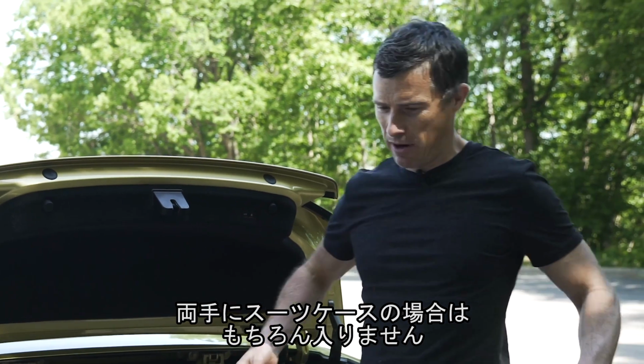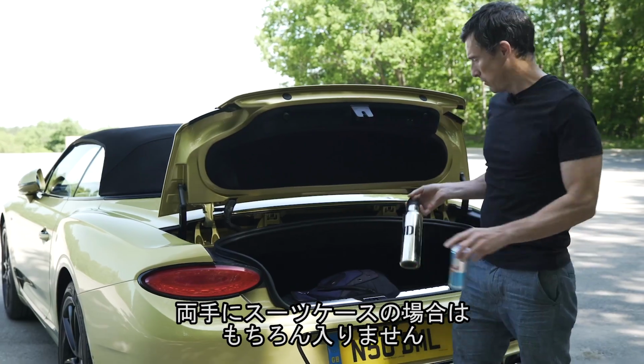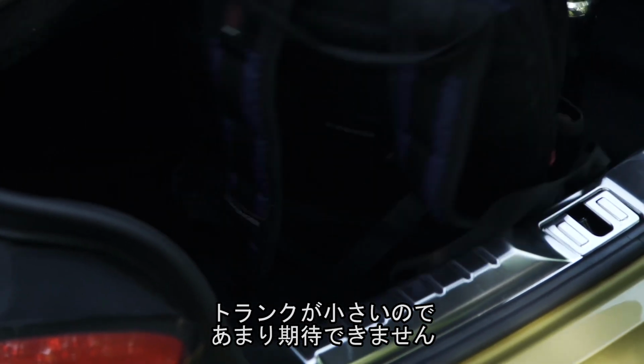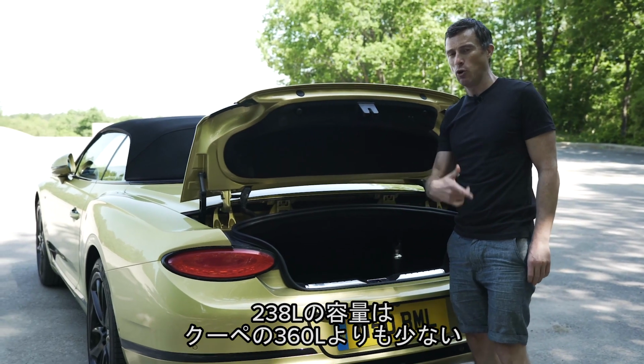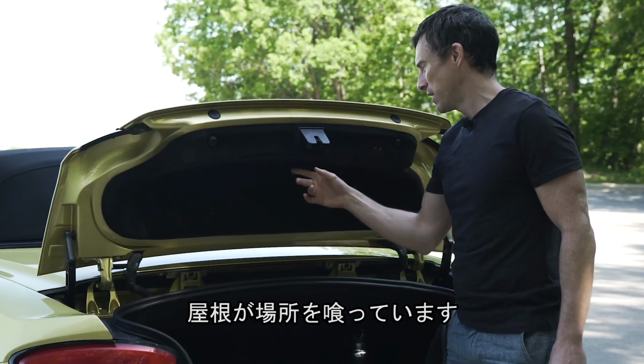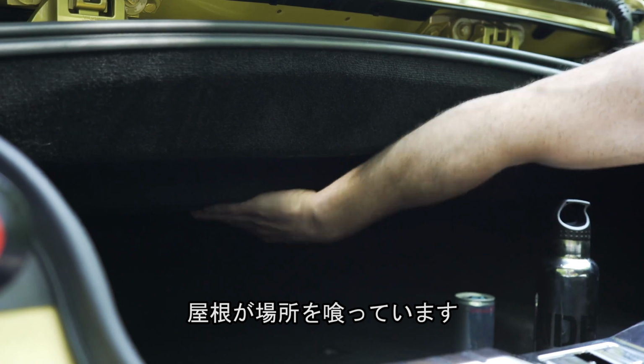And you might be thinking, yeah, it'd be better off if I had a pair of huge suitcases, but they wouldn't fit in this boot. As you can see, it's a rather small boot. You can't fit much in it. It's 235 litres. It's smaller than the coupe's boot, which has 360 litres, which isn't actually huge in itself. Reason being, the folding roof mechanism does eat into space.